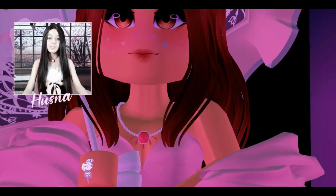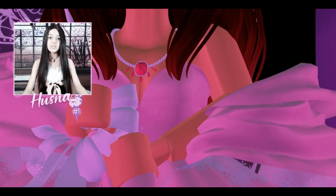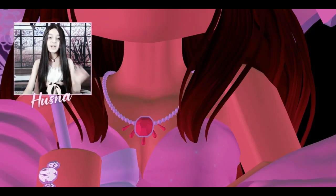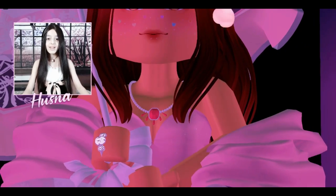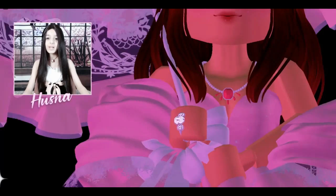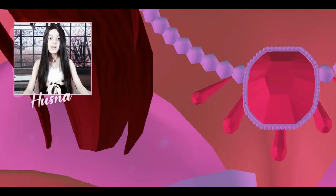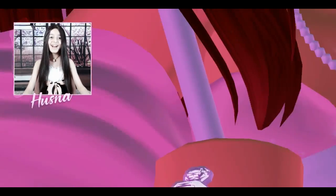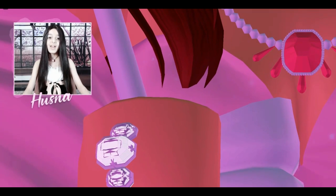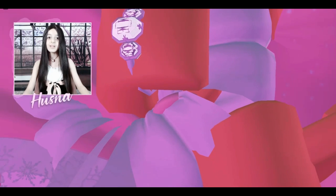I'm wearing the Peppermint Princess bodice, or torso. I think it's the bodice, yes. It comes with this pendant necklace, which was actually a ruby, but I changed it to a different color. The torso is glitterified and has snow. I got this ring from the St. Patrick's Day update in 2021. What a nice little memory.